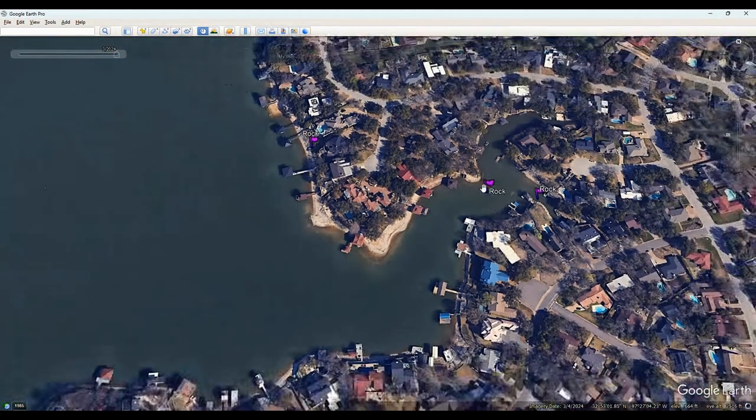So if you notice this point, it's a pretty good secondary point. Comes back in here, sticks out a little bit. Has some pretty good areas back in here for them to get in shallow to, but they could also use this as a stopping point. So that might be a pretty interesting place to look.